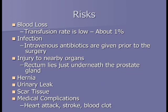What are the risks of surgery? Well, there's a small chance of a blood transfusion. It's about 1% because of bleeding from the operation. There's a small risk of an infection. We minimize that risk by giving you antibiotics into your veins prior to the surgery. In addition, there's a risk of injury to nearby organs, like the rectum. You had your biopsy done through the rectum. Well, when we do the surgery, we have to peel the prostate off the rectum. Sometimes we make a hole in the rectum, and that can create a problem.